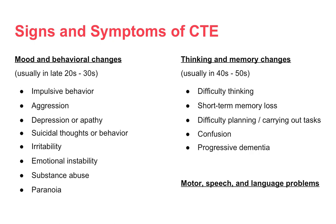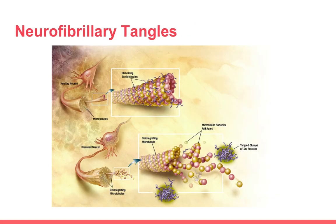And so these are things like difficulty thinking, short-term memory loss. For example, there are a lot of stories of people that will be in their car and not know how to get home from 2 blocks away, or can never find their car keys, and this wasn't normal for them before. Difficulty planning or just carrying out normal tasks, being confused, and then again, as I mentioned, a progressive dementia that would normally occur decades later in life. Additionally, there may be motor problems and speech and language problems.